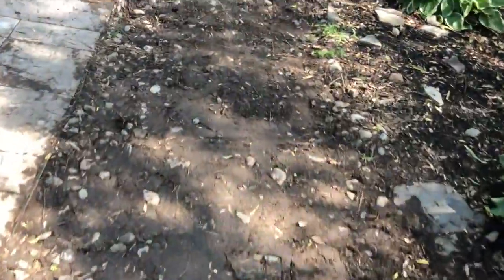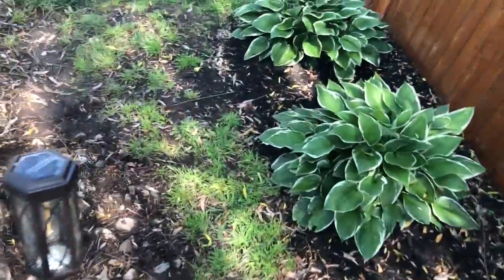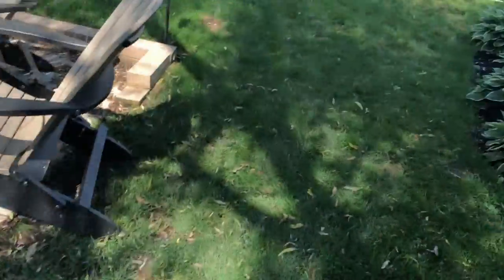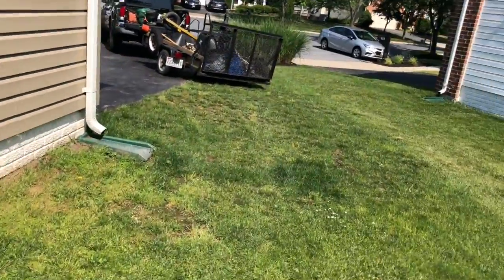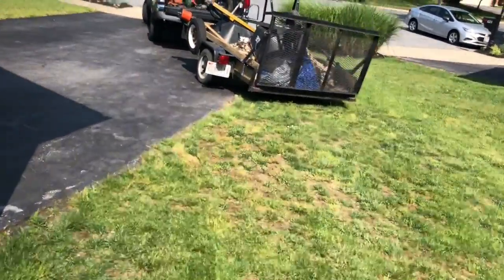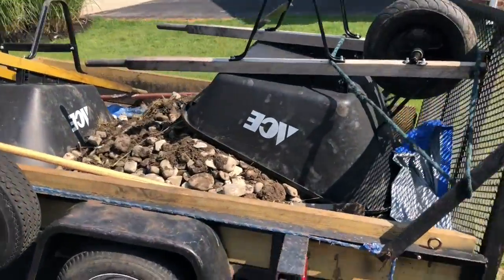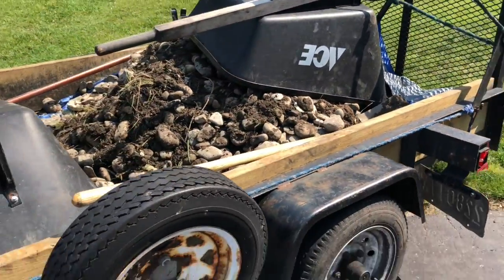We're gonna go to the trailer here, loaded as well. Then we're gonna hit the dump, and then we're gonna eventually go get some topsoil. But basically, that took about an hour and 15 minutes. Not too bad. Then we're gonna head to the dump, which is about another 20 minutes away. So we're moving here. As you can see, this is kind of how much we've got. Not too much at all.